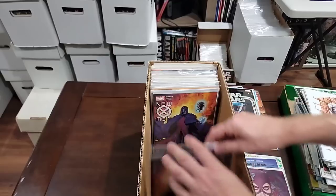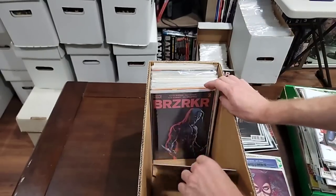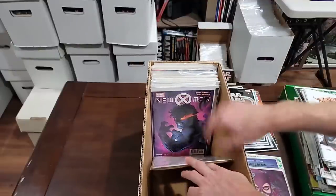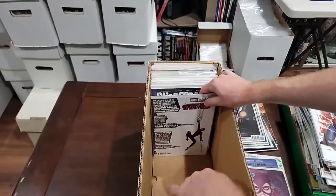Very excited about that. This is a variant. Does anyone care? I don't think so. Berserker 2 foil, we will pull that. We'll pull the FF. Gonna have to look up the new X-Men stuff. Oh, Shadecraft. Oh, another one of these.